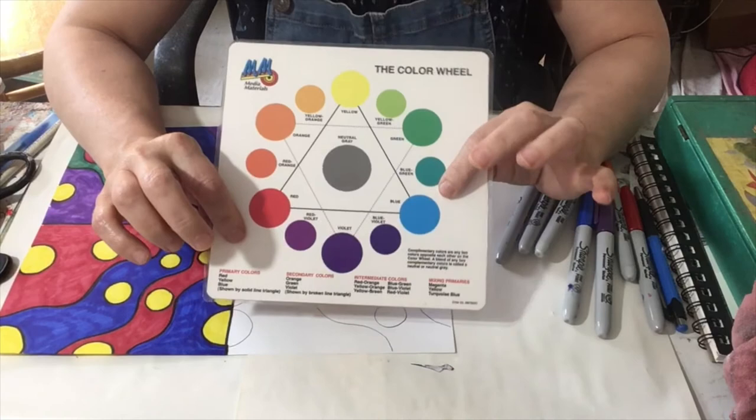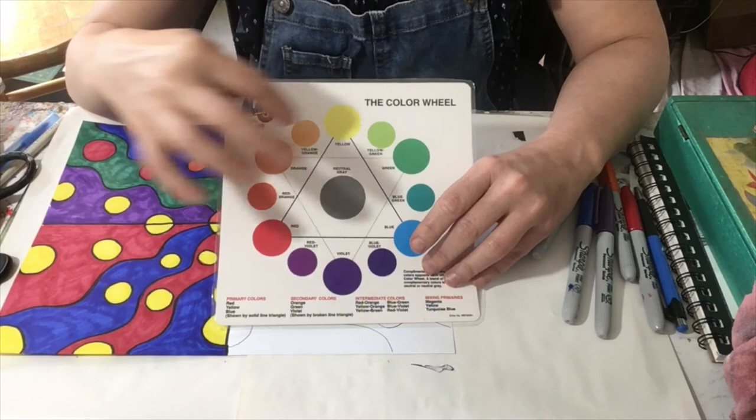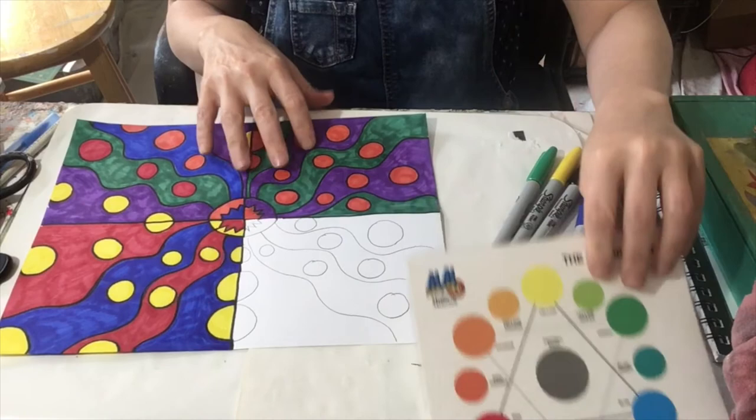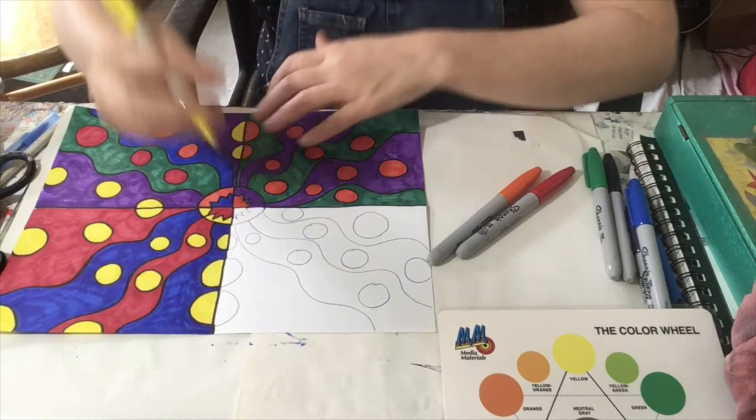Or I could do purple, red, and orange. Or I could do yellow, orange, and red. Now, those are your warm colors. And I think that's what I'm going to do. I'm going to do yellow, orange, and red. You can make a different choice, of course. Let me get my yellow, my orange, my red. Okay. And I'm just going to start coloring.